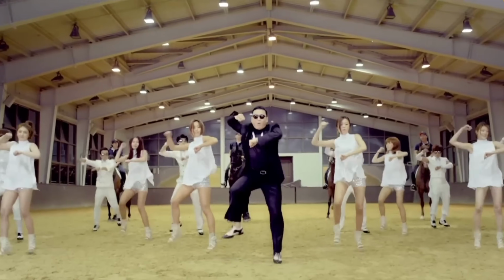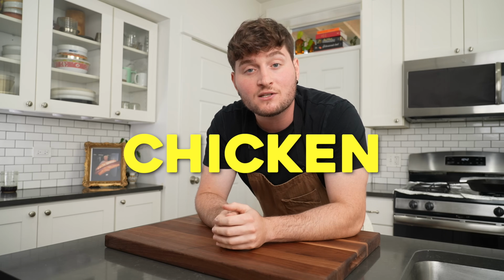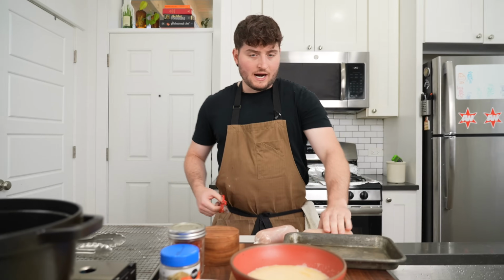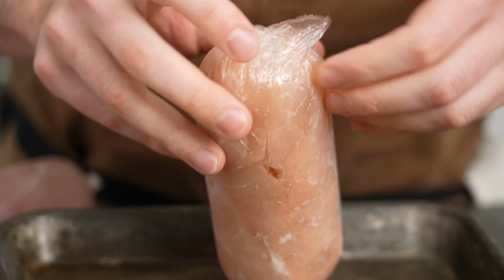And one thing that you can't ignore about today's food is the Hallyu, right? The Korean wave of pop culture, from music to movies to soap operas to food. I love Korean food. I grew up eating it. I love to cook it. So we're gonna take that Korean influence and infuse it with the classic chicken Kiev to make a Korean chicken Kiev. Call it a chicken Seoul. Let's make it. All right, snip, snip. Let's open these boys up. Looks like a chicken salami.